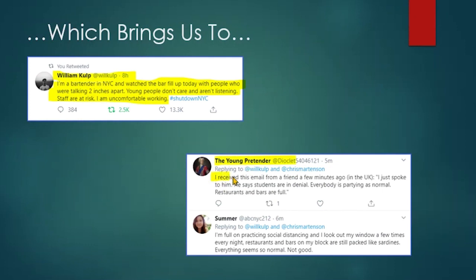As well, the young pretender writes in, replying here, says, "I received this email from a friend a few minutes ago in the UK. I just spoke to him. He says students are in denial. Everybody is partying as normal. Restaurants and bars are full." Well, probably in no small measure because the UK leadership has been absolutely abysmal in relaying the concern around all of this. They've done a terrible job.